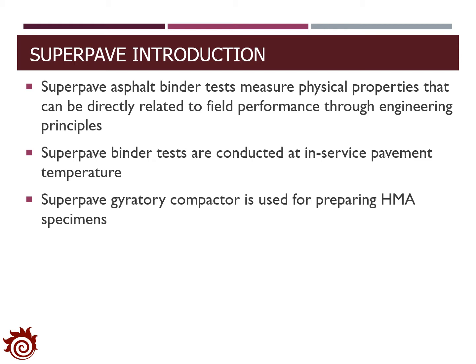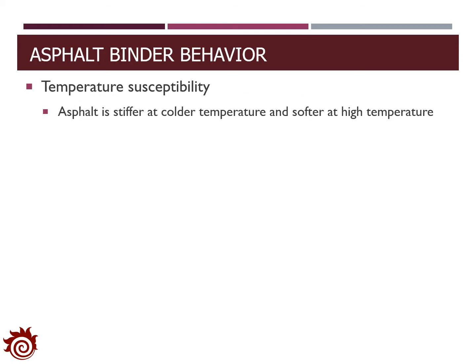Moreover, we will have the SUPERPAVE gyratory compactor to prepare the hot mix asphalt specimen. This is also the third experiment that we will conduct in this class. In order to make a high-quality HMA specimen, we need to understand the behaviors of asphalt binders under different conditions. The first one, we want to investigate the impact of temperature, which is the temperature susceptibility. Usually the asphalt is stiffer at low temperature and softer at high temperature.